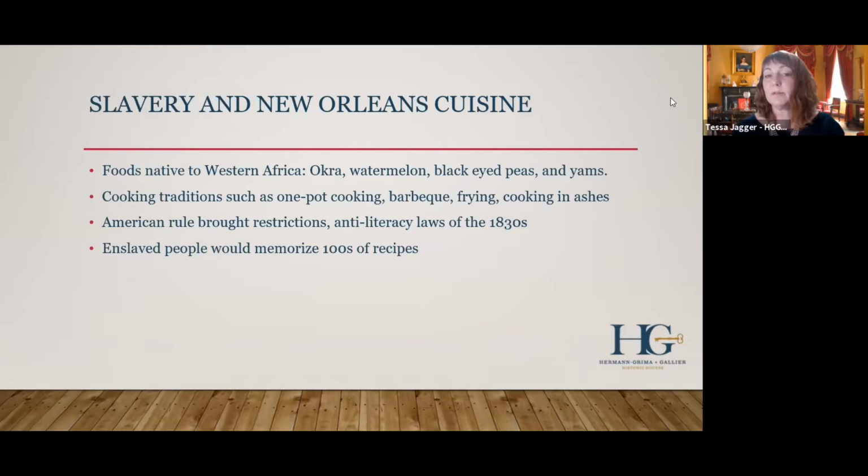Foods that were native to Western Africa were okra, watermelon, black-eyed peas, and yams. Anyone who's familiar with New Orleans or Southern cuisine in general certainly recognizes those as staples of Southern cooking. Cooking traditions that were being used were one-pot cooking, barbecuing, frying, and cooking in ashes. Again, things that are still very prevalent in Southern cooking.